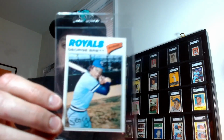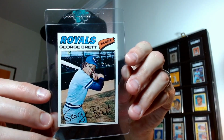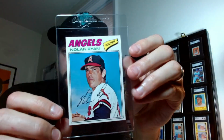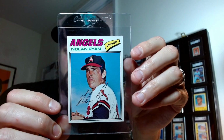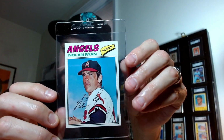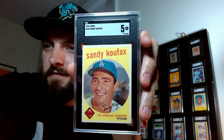Not too bad. But these 4 O-Pee-Chee '77 cards I got are just immaculate looking. So I got a nice looking George Brett '77. There's the front and the back. Should be very popular. Thurman Munson '77. Front and back. Johnny Bench. And finally, I can't help myself, Nolan Ryan. Look at that. I've had O-Pee-Chee cards in the past, but I don't really seek them out. But the prices that these were set at, I couldn't help myself. So I decided to jump aboard into that. Pretty good pickups. And finally, at the Fishkill show, I picked up this '59 Sandy Koufax.